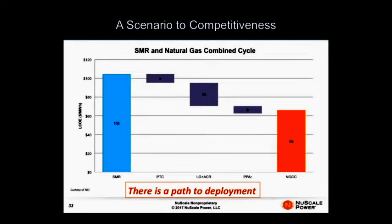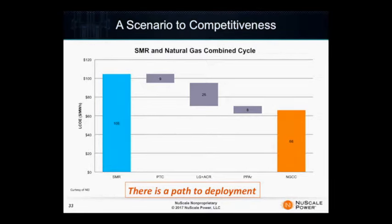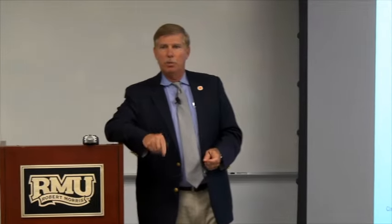This is a study done by NEI. They used EIA, Energy Information Administration data. So they started with 105. But if I look at this and I talk about production tax credits, loan guarantees, some accelerated cost recovery, construction work in progress, economic development tax credits, stabilized production tax credits, power purchase agreements, I can get down to a point where I can be competitive. If I can be competitive on price, I'll win, because nuclear power can win the intangibles.